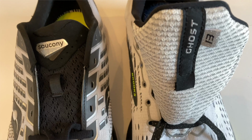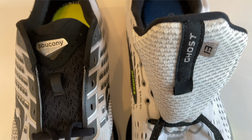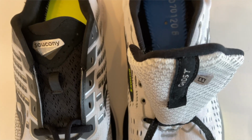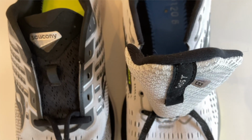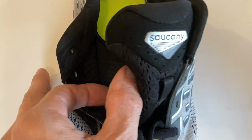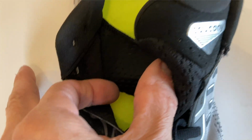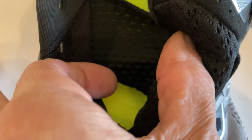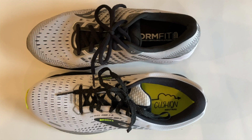Now let's look at the tongue on these shoes. And you can see that they have about the equal amount of padding for both. The one notable difference is the Saucony Ride 13 does have a semi-gusseted tongue. But that being said, I didn't have any issues with the Ghost 13 having that tongue migrate. It laid flat on my foot. Both were comfortable. I didn't have any issues with either one. But if you enjoy a gusseted tongue, the Ride 13 might be the right shoe for you.